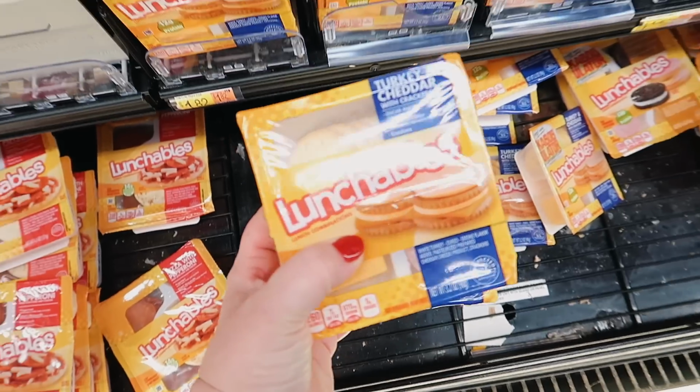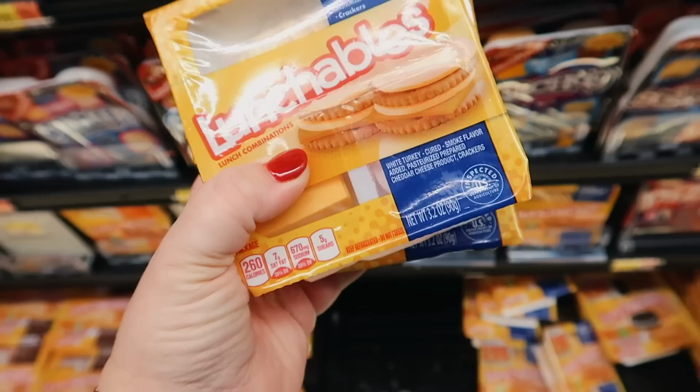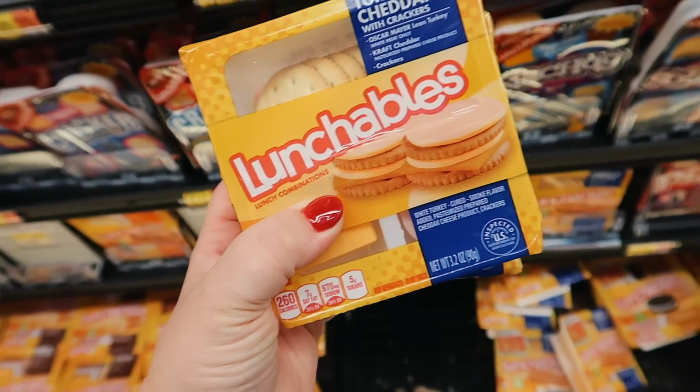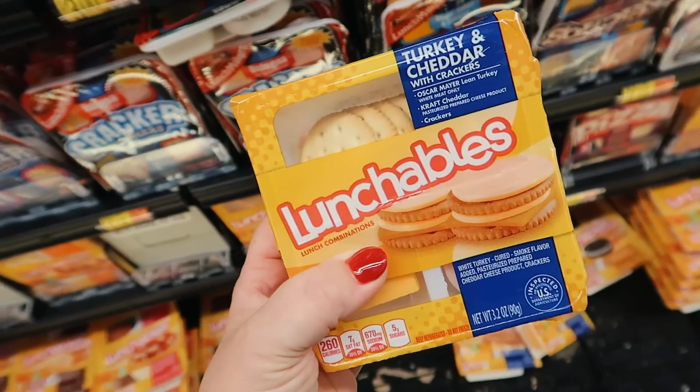They're great, especially if you're packing school lunches. I don't always have time in the morning to be putting together a whole lunch. So something like this is perfect. I mean, obviously all that's in there is cheese, crackers, and turkey, but kids really love this. Only $1.82. You can't really beat that.